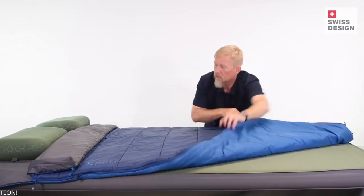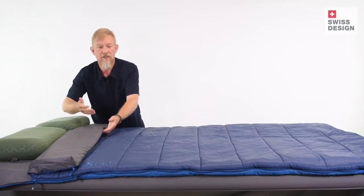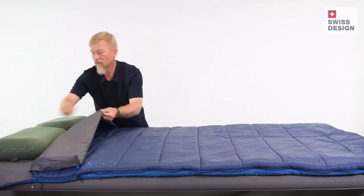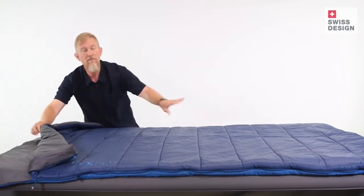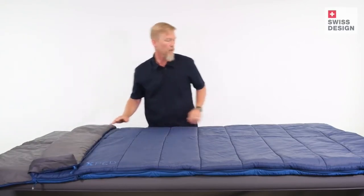Another little detail at the top of the comfort cuff that we've got right here. If you've got two people inside the sleeping bag, you've got a little bit of a bellows effect. There's a little snap right here that allows you to go ahead and snap it to the top of the sleeping bag right here. That minimizes some of that draft that you might otherwise get on a cold night.